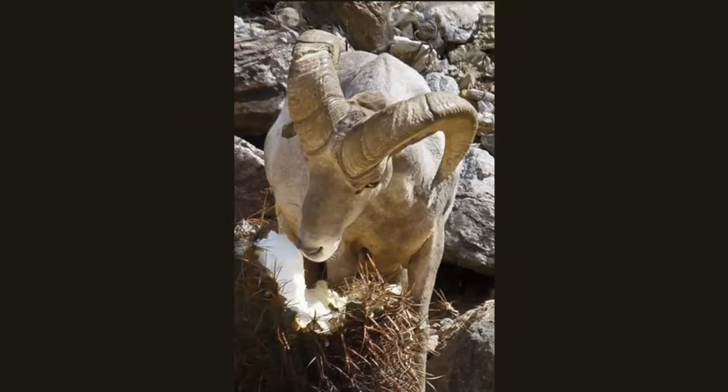Another ram might come along and challenge this one to his barrel cactus feast, and there may be a little head-to-head combat or some horning or kicking. And rarely will you see a ram just move aside and let the females or the lambs come in and share the barrel cactus.